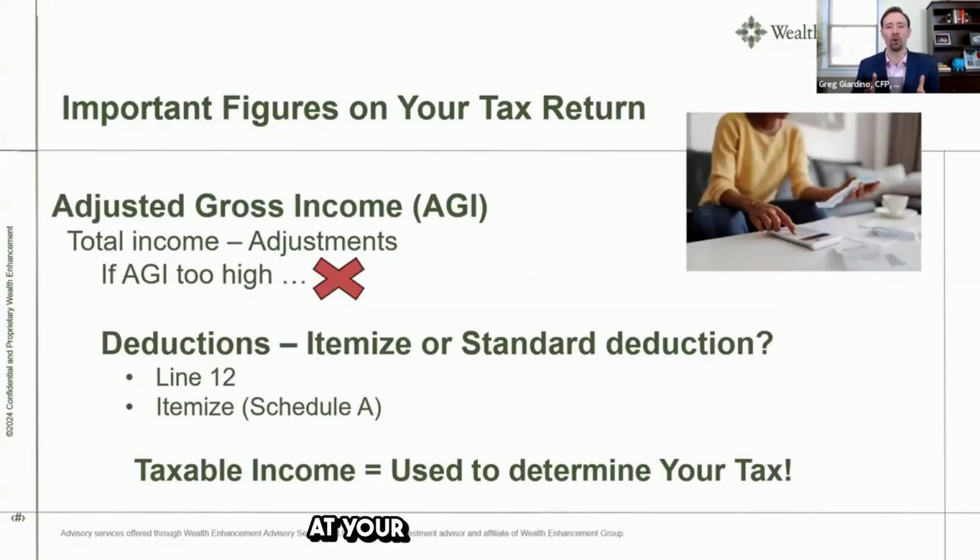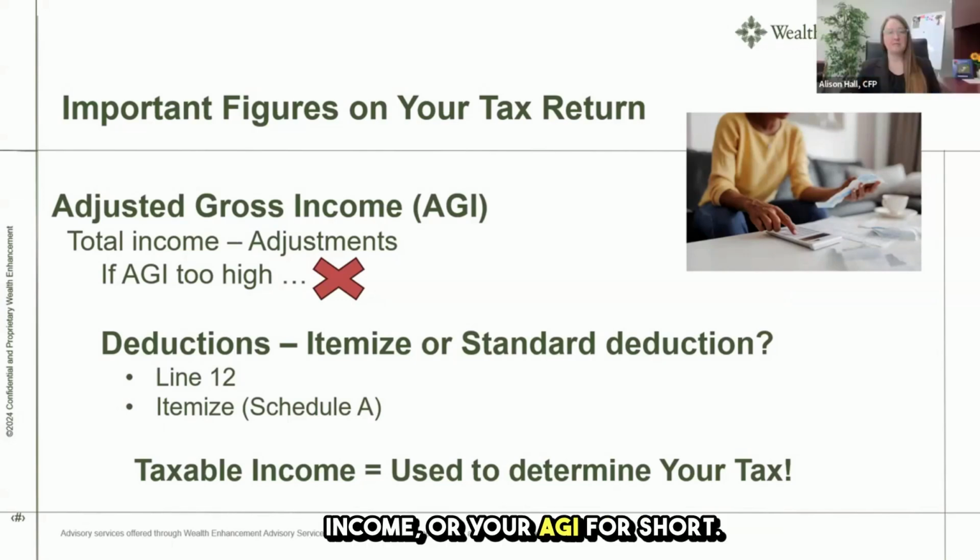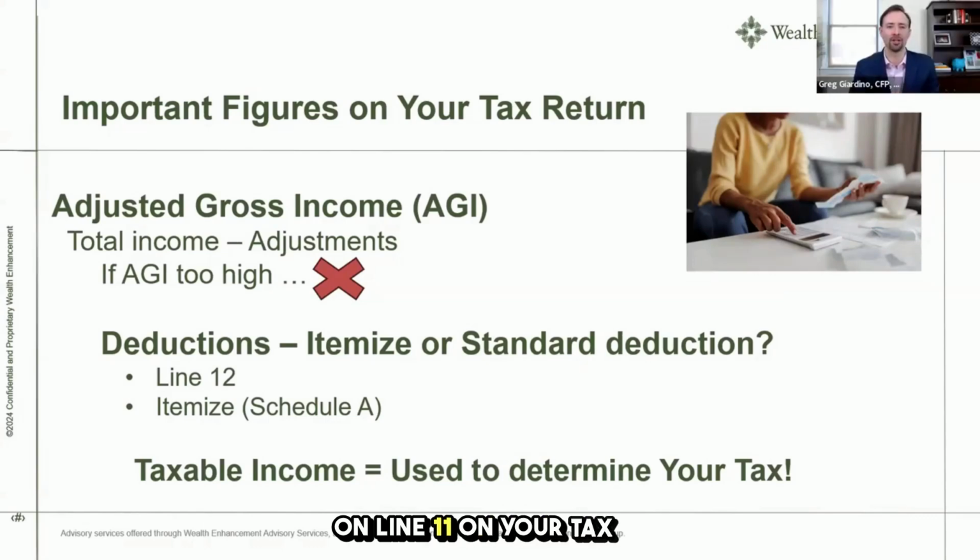All right, so if you take a look at your 2024 tax return, a really important figure to look at is what's called your adjusted gross income, or your AGI for short. You can find this on line 11 on your tax return. Your adjusted gross income is essentially your total income, or gross income, minus any adjustments. So what can an adjustment be? That can be if you contributed to a pre-tax 401k or a 403b, or if you contributed to a health savings account, that can reduce your adjusted gross income. And if you're self-employed, you may be able to deduct health insurance premiums or self-employment taxes as well.